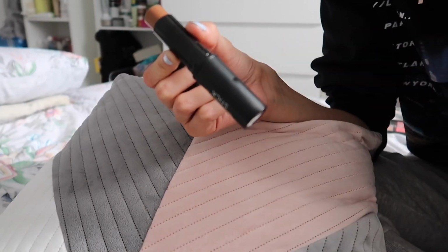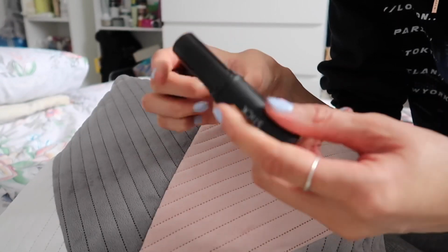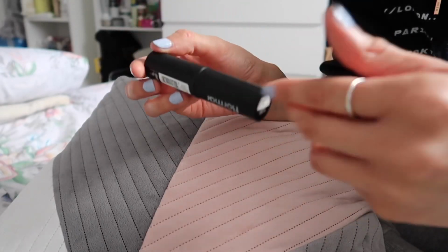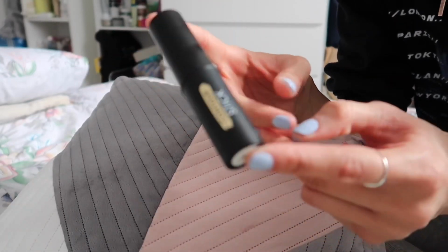I have the Flormar contour stick, which not a lot of people talk about, this brand. I showed you the bronzer earlier, but yeah, this is the contour stick version. We'll be keeping this. Need to use this more because it is a really nice contour stick. I think their blush stick and their highlighter stick is nice as well, but I probably won't keep them when I show you my video just because they're not my favourite.